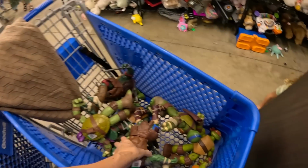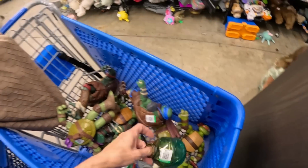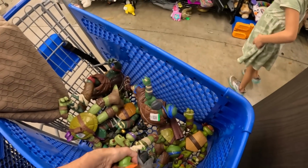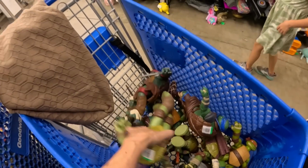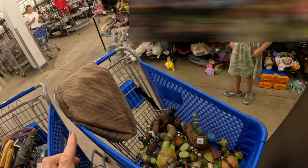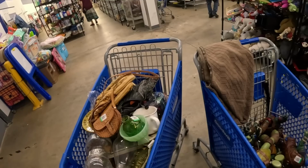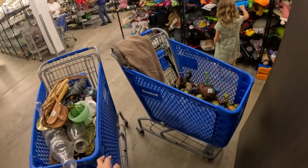All right, so I think we're fairly organized now. All right, I still have to look up this glass that's coming this way. Are you guys dizzy? Am I killing it? All right, so all the Ninja Turtles are going to go over to my girlfriend. She is here shopping too. Her cart kind of looks similar. And yeah, that is what it's looking like.